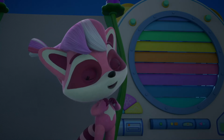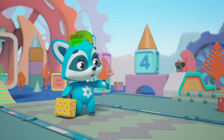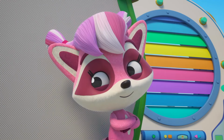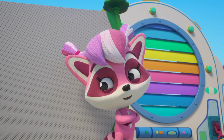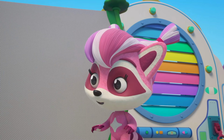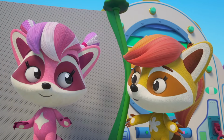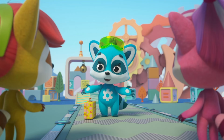Making shadow hands. Who wants to go next? Well, look who fixed it. Fluff, could you turn it off again, please? Lala, I thought you were afraid of the dark. Not anymore, Fluffy. You can have so much fun in the dark. We want to make shows with shadows. Want to help us? That's awesome.